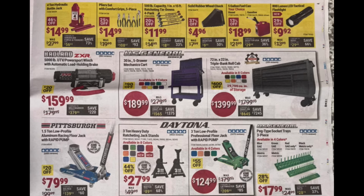Then next to that, we got the triple bank roll cab. $1,400 for that. Another really good deal if you guys have been in the market for a 72-inch by 22-inch roll cab. Right below that, we got the Pittsburgh aluminum racing floor jack. I like these because they're so light and easy to move around. Only $80. We got the Daytona 3-ton ratcheting jack stands.